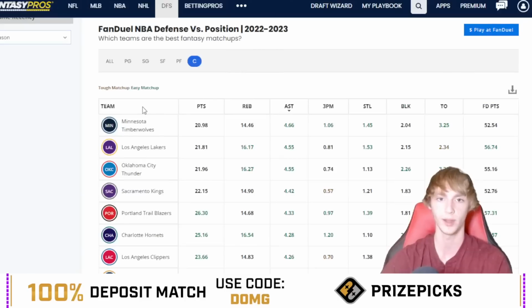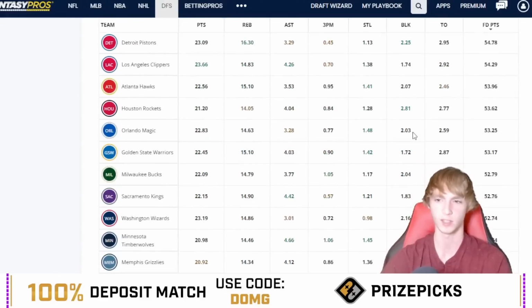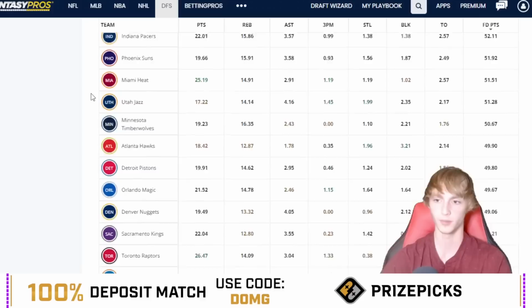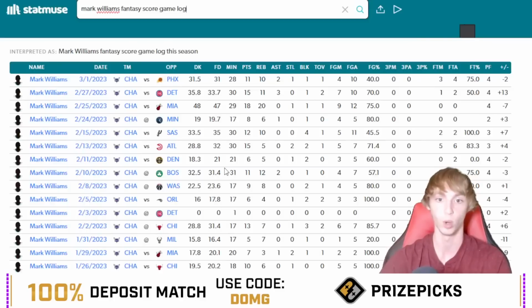And today he's facing Orlando, and Orlando is going to be a little bit of a tougher matchup, I will say. When it comes to fantasy score, they're kind of right in the middle of the pack this season, allowing 53.25 fantasy score points per game to the center. If you take a look at the last 7 games though on where they actually rank, they are a little bit lower. You can see they're actually allowing the 7th least amount of fantasy score points per game in the last 7. However, you also have teams like Boston down here who he's already played and actually already went over against with like 31.4. So I like the spot a lot for him.